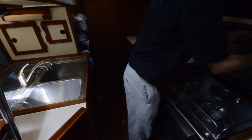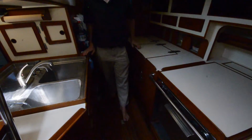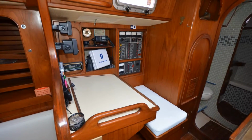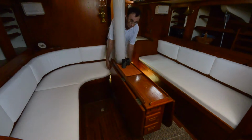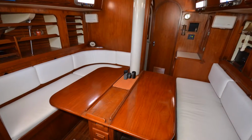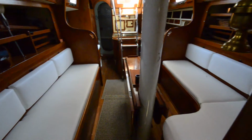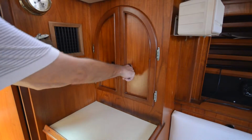The nav station is located to starboard and features an opening chart table and an electrical panel with both AC and DC breaker panels. The main salon features a centerline opening dining table. There's also 15,000 BTUs reverse cycle air conditioning. There's a liquor locker located to starboard.